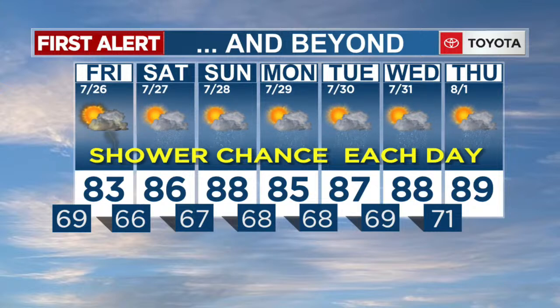So here's beyond the 7-day forecast. It goes out to the 1st of August. Again, we don't see any 90s. We do make it up to 91 by the 1st of August. But you can see that there's a shower chance each and every day. The high temperatures are not far from normal, a little bit below to a little bit above, and the humidity is high enough to set off a few hit and miss pop-up showers or thunderstorms.